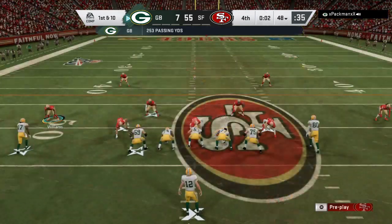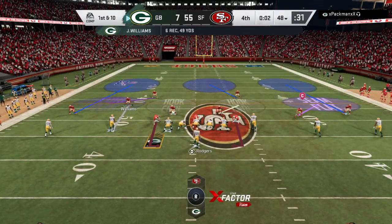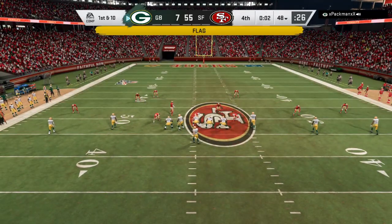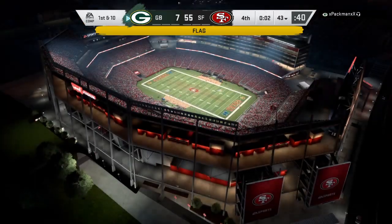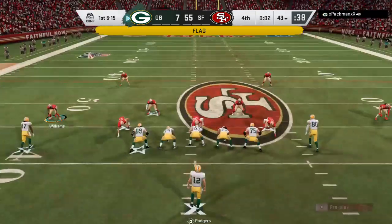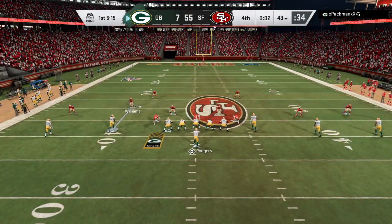Have the first down as well. Oh. Now whistles here. Flag down. I think one of the Packer linemen was moving. He went backwards 5 yards there on 3rd down.